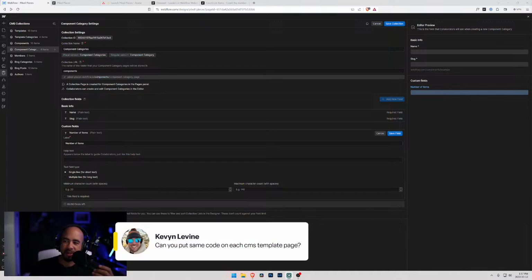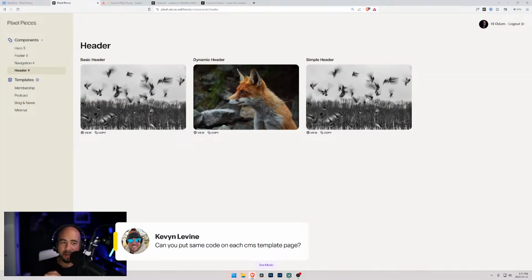So can I put some code on each CMS templates page? Yes, I can. That's not a problem. But the problem is, when you're on an individual collection page, we still need to get the number of collection items for each of these other types of components, for each of these categories. Right now we're on the header page, and we can show the number of collection items in that library, which is 3.